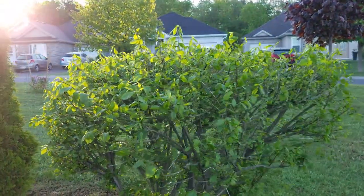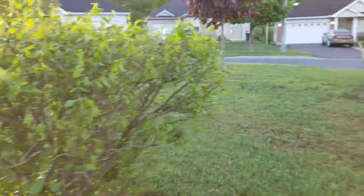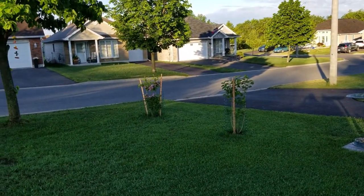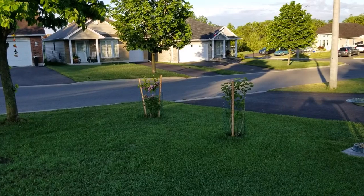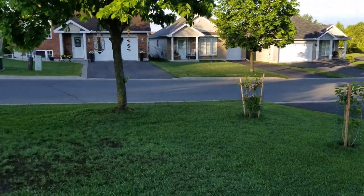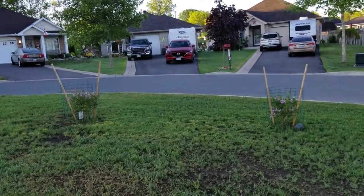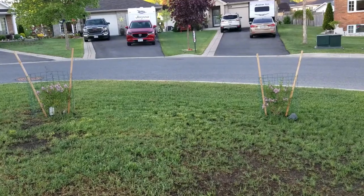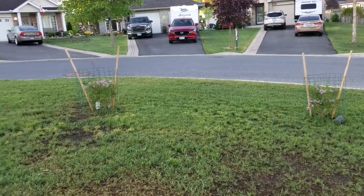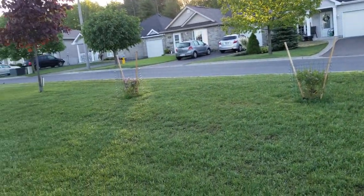This is a burning bush that just started leafing out. It's a little late in the leafing stage, but I did plant 2 lilac trees here. These are larger ones, or they will be larger ones. And then when we come around, I've got a couple dwarf Korean lilacs here. They'll get about 5-6 feet tall and the same width. We come around the corner and I planted another 2 here.